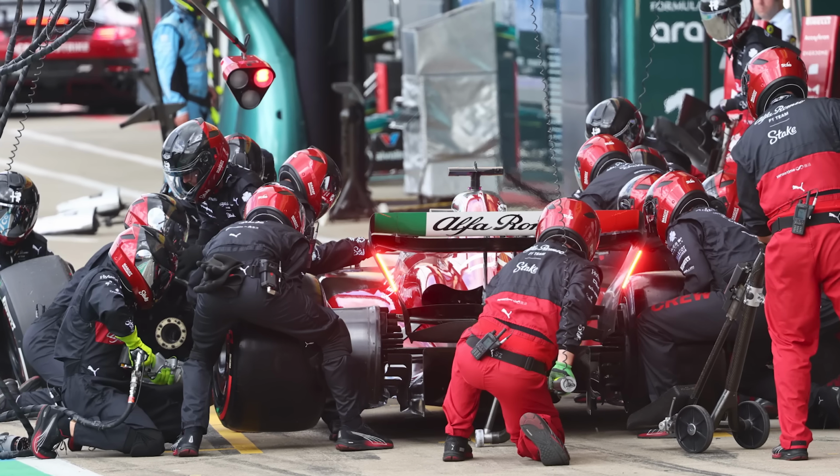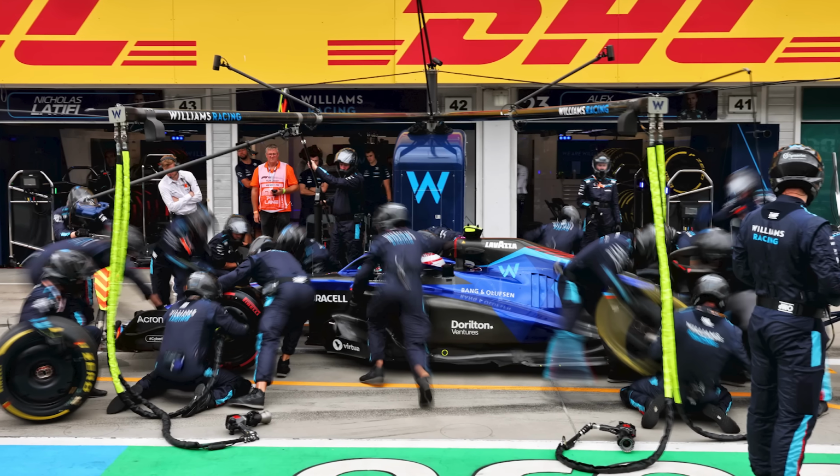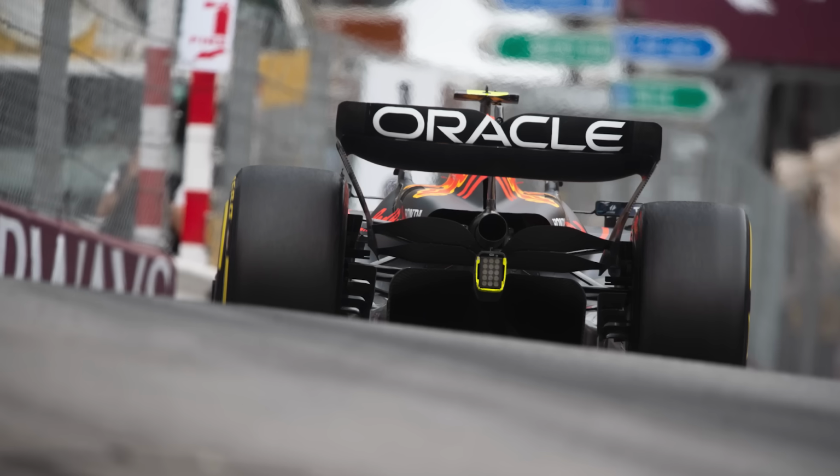Anyway, the compounds available for this one are actually a step softer than last year and the softest in the range. And so they are obviously the hard C3, the medium C4 and the soft C5. This circuit is largely made up of slower corners, so traction will be critical, and you can also expect to see downforce levels similar to the ones we see in Monaco.